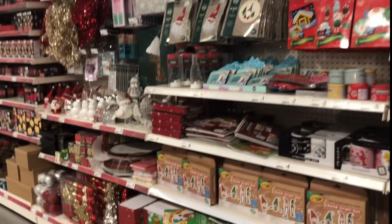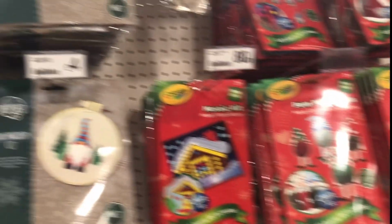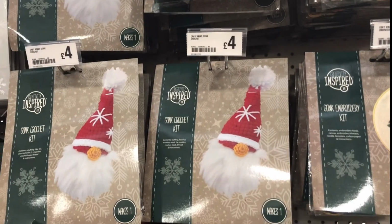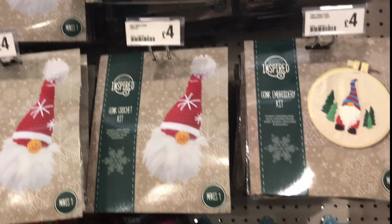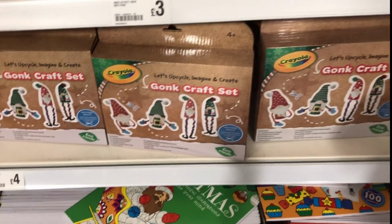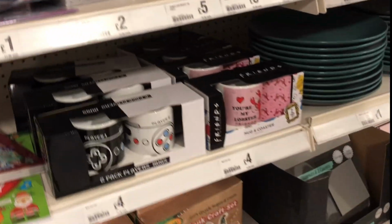They've got Christmas stuff mixed in. There's like Christmas bits on this side. They've got pom-pom gonks here, Chloe. And gonk embroidery. Oh my god. And a gonk crochet kit. It's like a little wooden gonk, Mum. What the hell is going on? Gonk craft set. I don't know if I quite like those. It's all gonk mad, Chloe. I know.